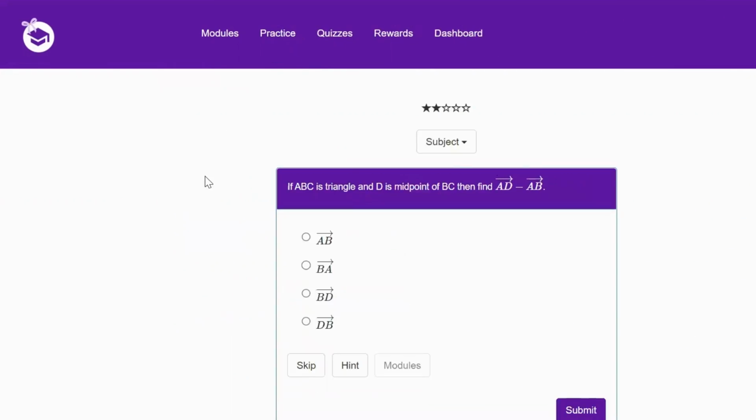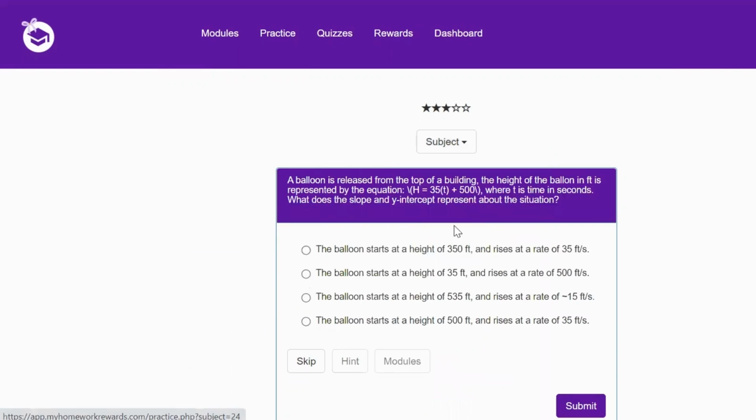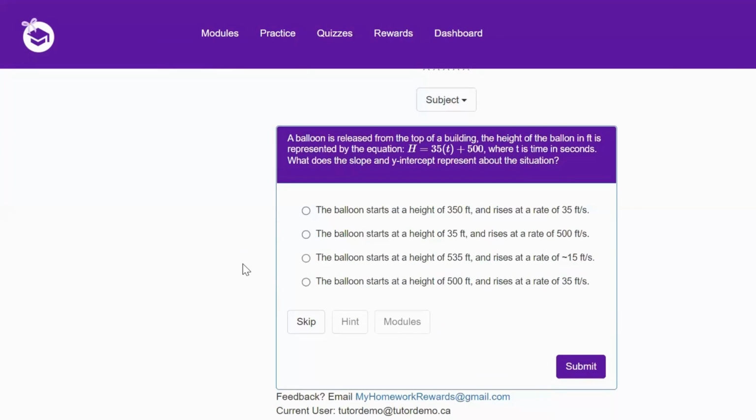Next are practice questions. So here students are able to choose different topics and practice a variety of different questions. So at this point, the questions are sort of interleaved. So you can have different topics. So students are studying different topics at the same time, ensuring that they understand which methods they need to apply. And this is really good for studying before a test or an exam.